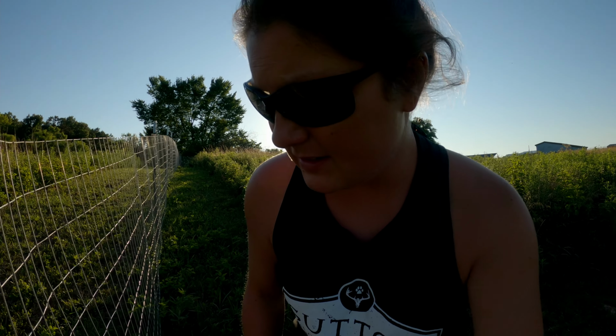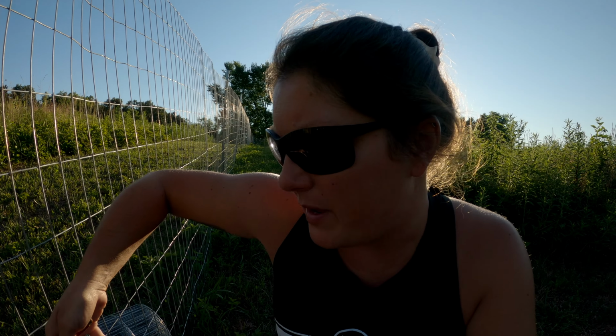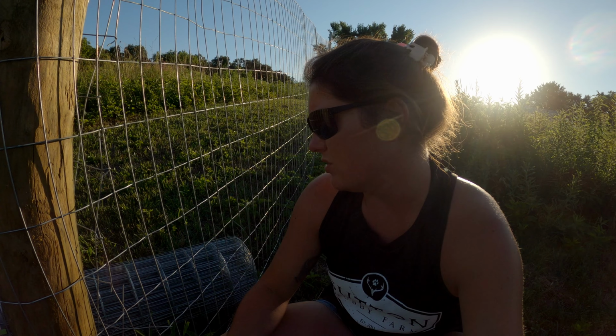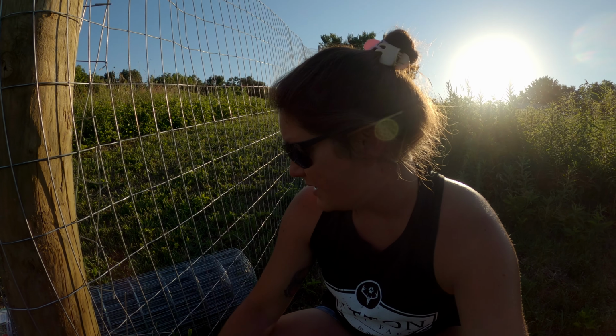I have been working on this for quite some time now and haven't really explained anything that I'm doing. Basically, this is called welded wire, this fencing, and it is 2x4 mesh. It's not really the strongest gauge. 14 gauge is what I've been using on most of it. I do not recommend this kind of fencing if this is the only thing you're using as a fence.